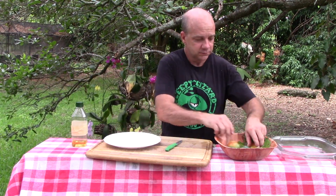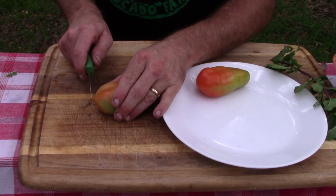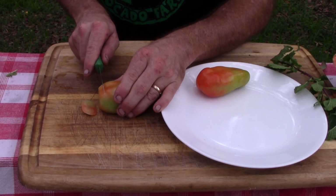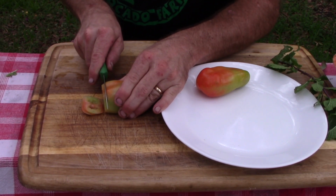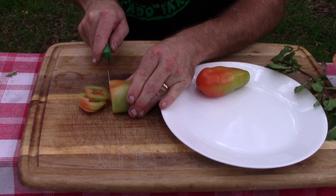Let's start out with the heirloom tomato and fresh mint salad. First, we're going to slice up these tomatoes. And slice them nice and thin, because these things taste so good, they pack a lot of flavor. The more slices you have, the longer your salad's going to last.